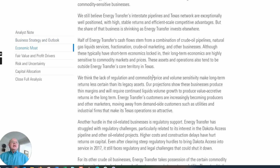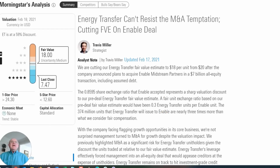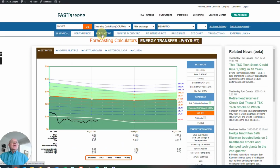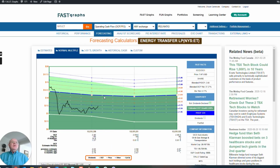But the company has done well. Morningstar gives them a fair value of 18. If I went through that same process I did with Energy Products Partner and looked at the normal multiple. But before I do that, let's make sure we look at the normal price to cash flow of this stock. It has been in the 6.5 to 7. It's been a lot lower. But if I point to it, that gives me that 18 fair value number, or 17.65 based on what FastGraphs is showing. So, that's consistent with what Morningstar says.